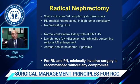So for the radical nephrectomy indications, they are solid or complex Bosniak 3 to 4, and in high tumor complexity, hopefully with no pre-existing chronic kidney disease. They also have a normal contralateral kidney with eGFR exceeding 45. A lymph node dissection is done if it is indicated and concerning. Adrenal should be spared if at all possible, especially if the tumor is not in the upper pole. In the guidelines, it is said, both for partial nephrectomy and radical nephrectomy, the minimally invasive surgical approach is recommended as long as there is no compromise of the outcomes.